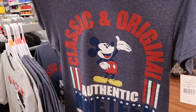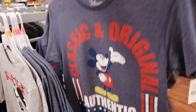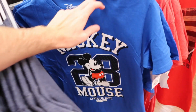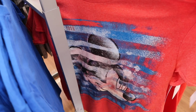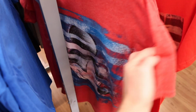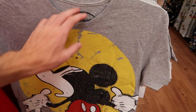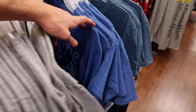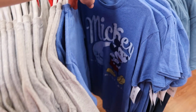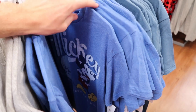They got classic and original Mickey here. This one's also $12.97. And then they have 28 Mickey Mouse here. And that one's also going to be $12.97. A lot of like patriotic Disney shirts here. They got another Mickey Mouse one here. That's $12.97. And then if you go right over here, you got another Mickey Mouse here. This is also $12.97. And then if you go back here, also for $12.97, they got more blue Mickey shirts too.